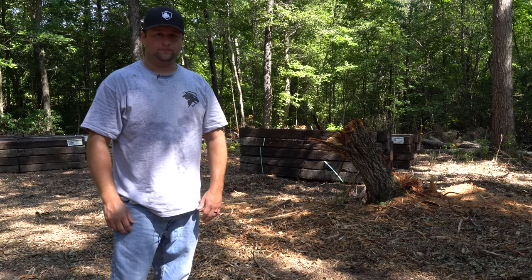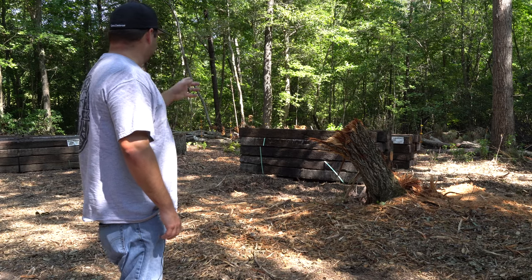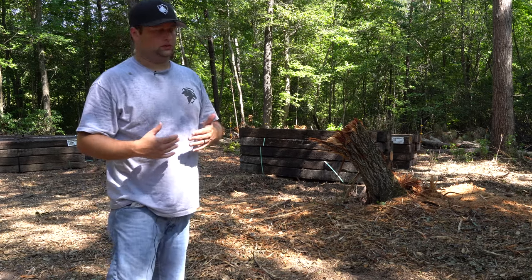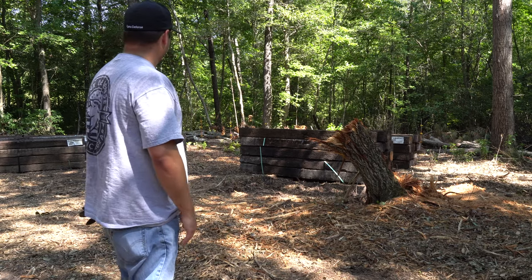Today we're working on the berm directly here behind me. You see we got some railroad ties here. We're going to build it up. It's going to be about 7 feet tall, and it's going to have two wings that come off the side.